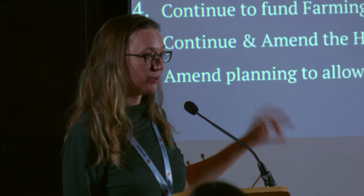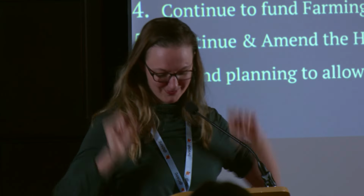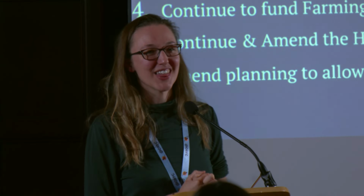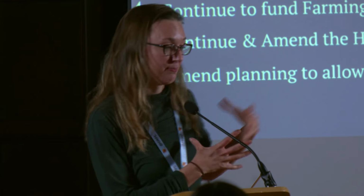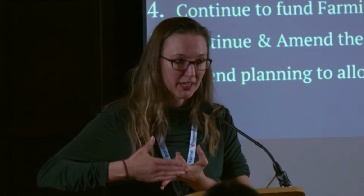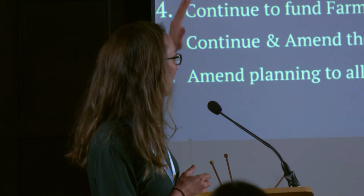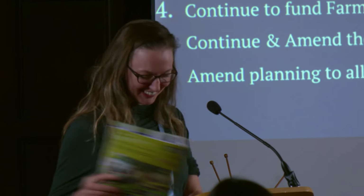Another one, the Sustainable Farming Scheme for Horticulture, that is in Wales, the replacement of BPS. The good news is that it is now open to anyone who does at least 550 hours work on a farm. It's still, at the moment, an area-based system, so it's still going to be negligible as it stands. So we want a scheme that is specific for horticulture, to account for the fact that on that smaller piece of land, it's more work, more money invested, and more production. I'm out of time, so get the report and look at the detail of all of these in it.